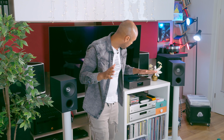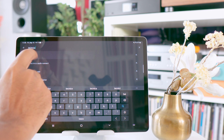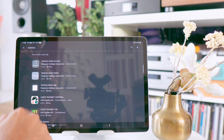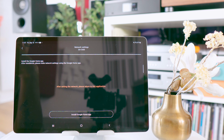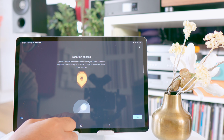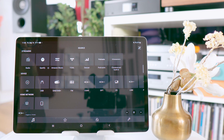I found the setup pretty annoying. After downloading the Technics app, your smart device will not find the network streamer, at least for Android. I didn't test it with Apple. You will need to download Google Home and allow the device localizations. Crazy, and I really don't understand it. Absolutely no sense. Anyway, the Technics app is well done and is working great.